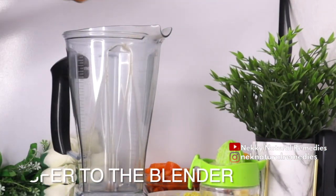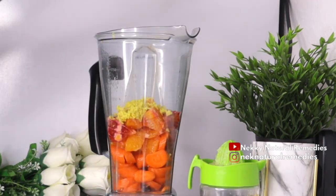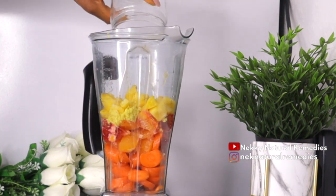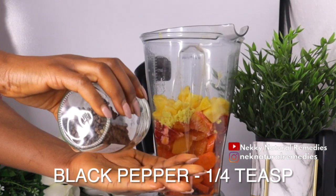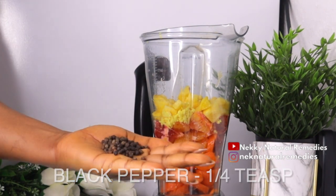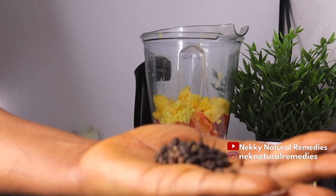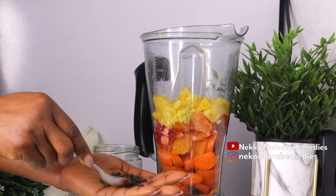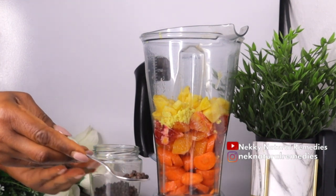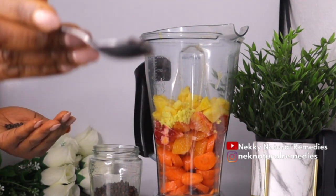After preparing this superfood, the next thing we have to do is to transfer to the blender. And I'm using my bigger blender to make this because this is a huge drink. The next ingredient we have here is pepper. This pepper is very important to be added to this recipe so that our body can absorb the nutrient, the curcumin in turmeric. So using pepper here is to activate the powerful curcumin so as to have all the benefits that it's supposed to give to our body and to our skin.